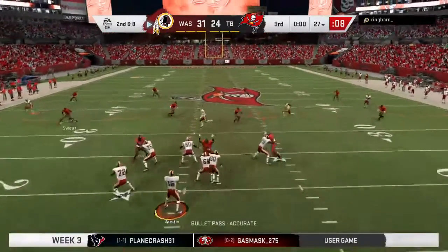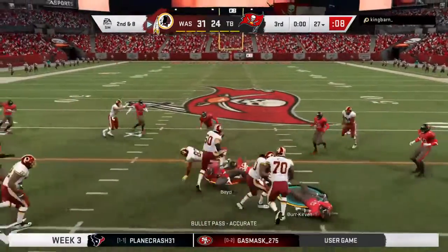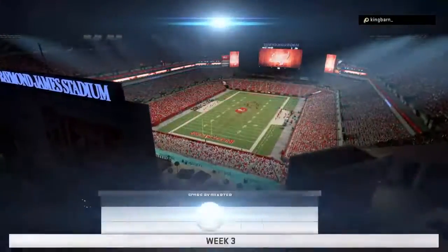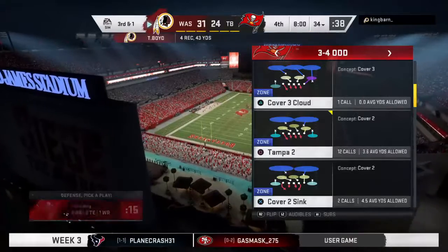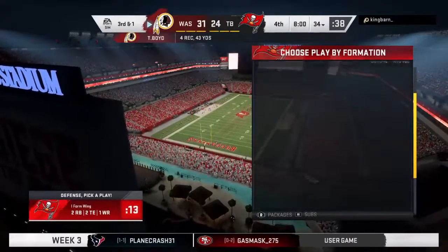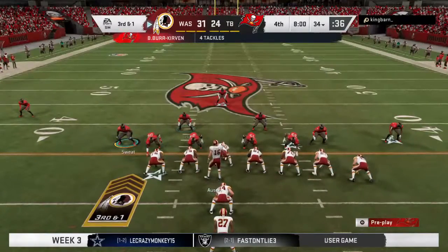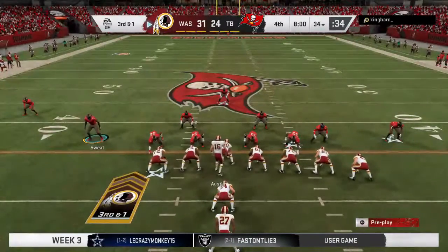Back to throw is Austin. To throw on 2nd down. He gets this one to Boyd, and he'll be brought down on what's going to turn out to be the final play of this 3rd quarter. Back now in Tampa. It's the Redskins with the football and the lead as we start the 4th.